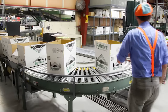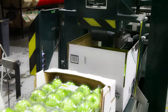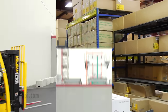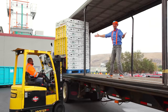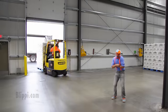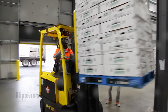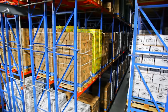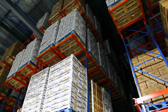Oh, looks like some of these boxes need their tops closed. Now that the apples are all clean and packaged up, we gotta store them in a giant refrigerator and wait for the trucks. We're inside the giant refrigerator now. It is very cold in here. This is where all of the apples get stored. Wow! Look at how many apples there are! That's a really tall storage building.